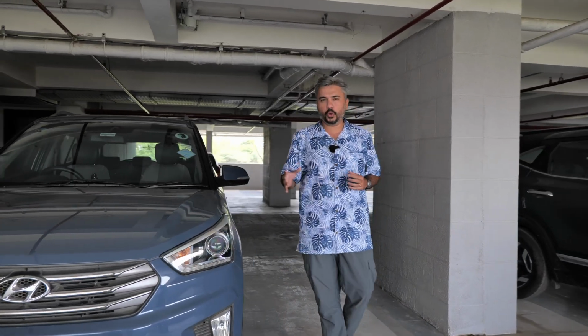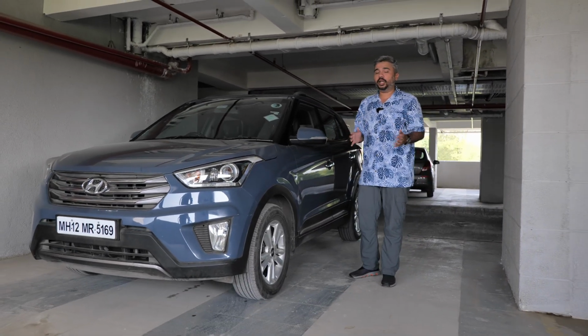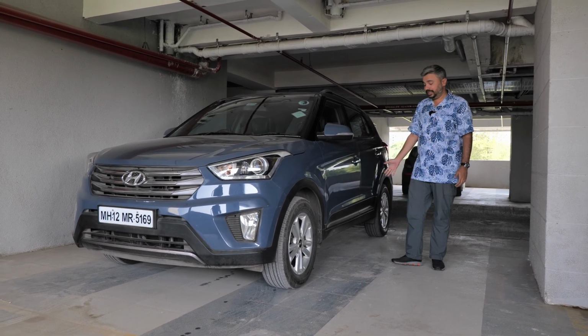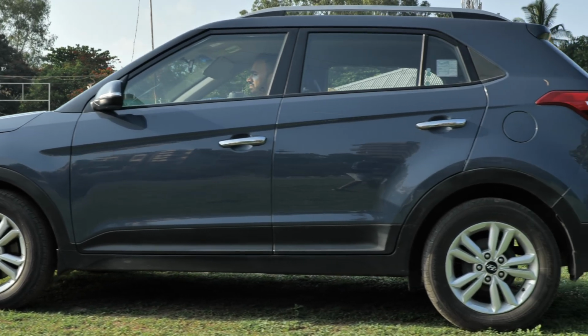Apart from that, this particular car is very clean, but a lot of Cretas are heavily accessorized with all sorts of chrome accessories, side steps, stuff like that. If those things are not to your liking, make sure you can remove them without actually damaging the paint, especially stuff like side steps. Have they been installed without actually drilling holes into the body?